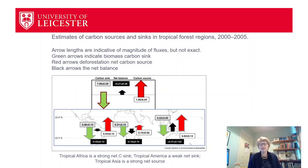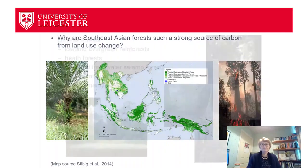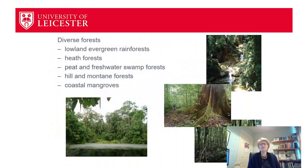And you can see here from this infographic that tropical Africa is a strong net carbon sink. Tropical America is a weak net sink of carbon, but tropical Asia is a very strong net source of carbon to the atmosphere. So we need to ask the question, why are Southeast Asian forests such a strong source of carbon? And it's all to do with land use change. Southeast Asia has a diversity of forest types, evergreen rainforest, the kind of archetypal rainforest vegetation, everything from that through to hill forests, coastal mangrove forests, and also peat and freshwater swamp forests, which I'm going to say a bit more about.